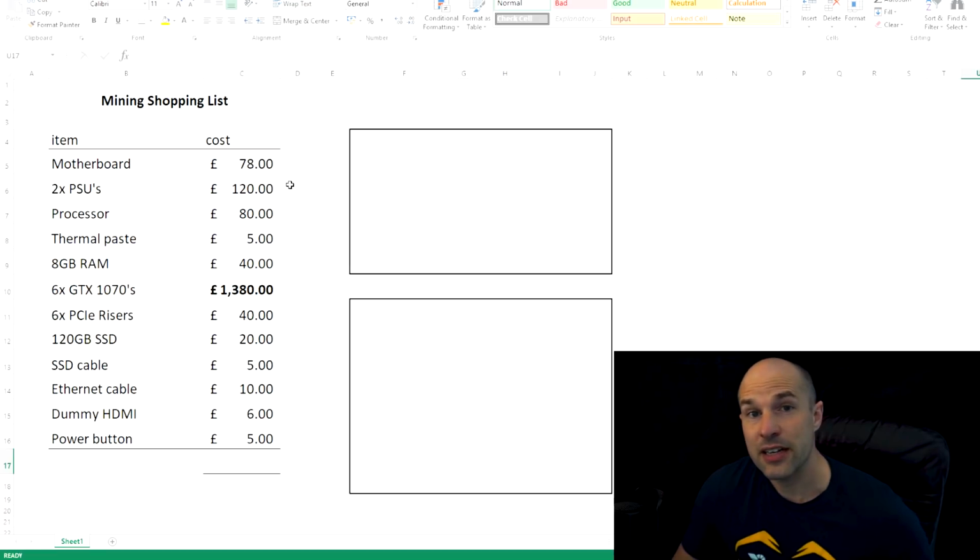So in these calculations here, we have, of course, a motherboard. You're going to need a motherboard. You're going to need 2 PSUs, because you're not going to be able to run all of those mining GPUs straight from just one power unit. You're going to need at least 2 to power all 6. And you're going to need a processor. Do bear in mind the processor has to be the same as the motherboard. So if the motherboard takes an AMD processor, make sure to get an AMD processor.